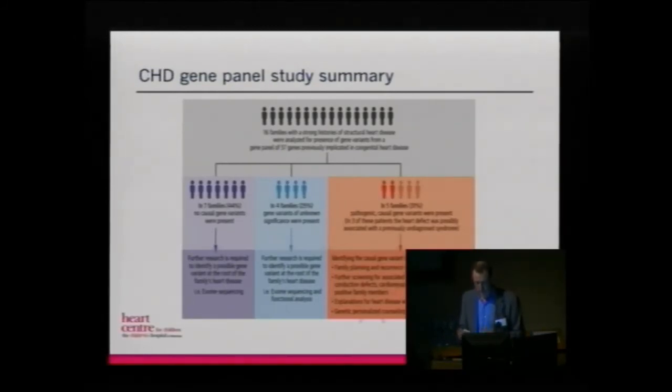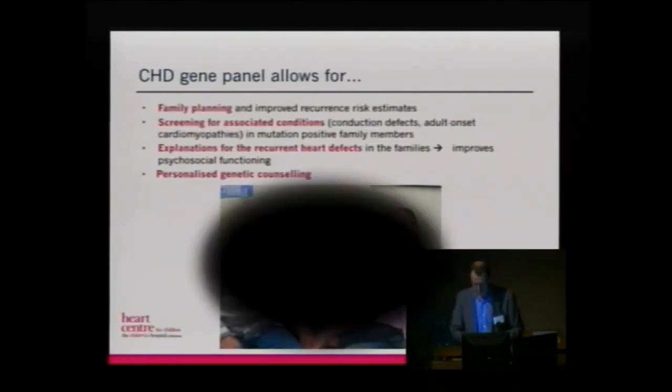There is, of course, still the other 60% of patients who are not sorted, 60 to 70%, and there are further research approaches that may yield a result there. This is not the answer, it's an answer on the way to a better story, and it's an answer on the way towards being able to provide personalised genetic counselling. And you can see the generations involved in the study there.